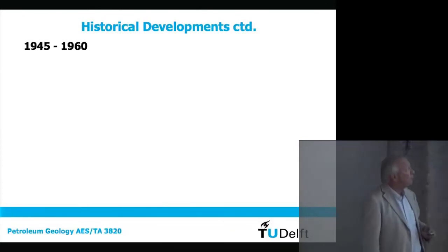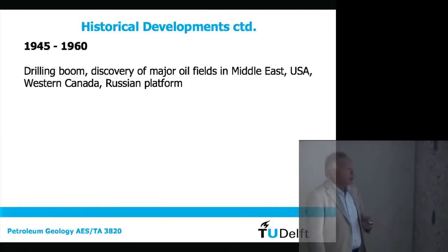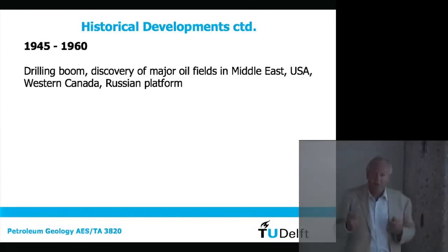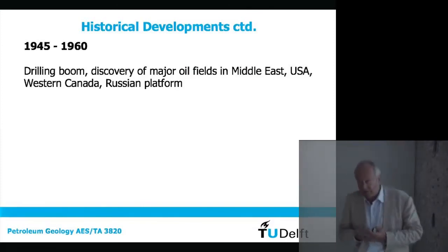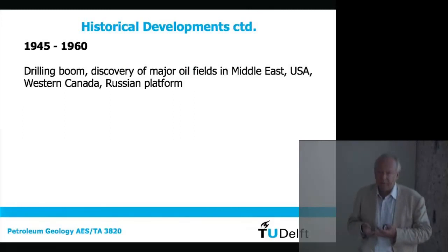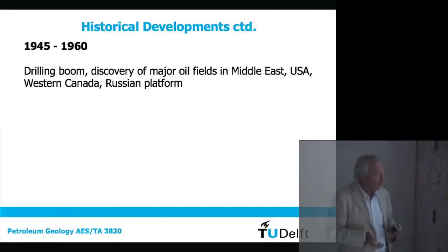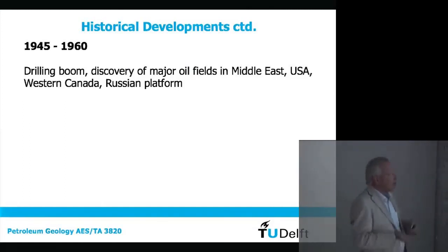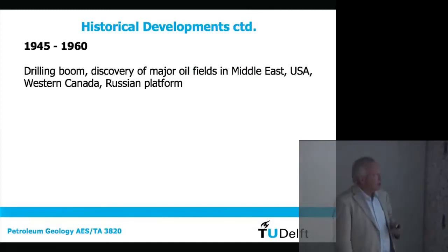After the Second World War, there was a big drilling boom in the Middle East. Many of the large oil fields were discovered there, and also in the US, Western Canada, and Russia. Actually, as part of a spin-off after the Second World War, a lot of new technology had become available, and so it was possible to drill much deeper, to go further into hostile countries or countries with difficult access, permafrost, and so forth. So Canada, Russia, and so forth. And it was possible to drill there as well.